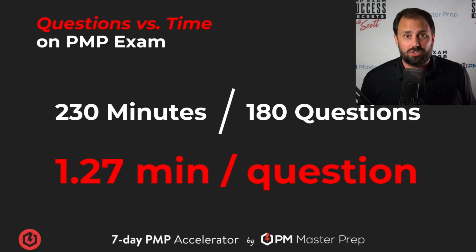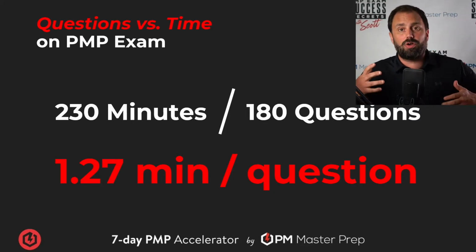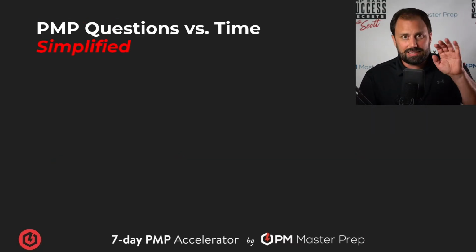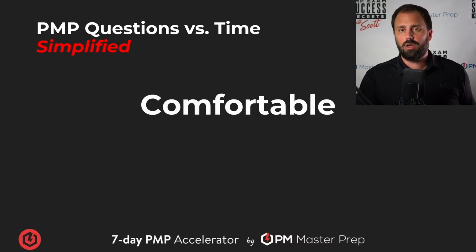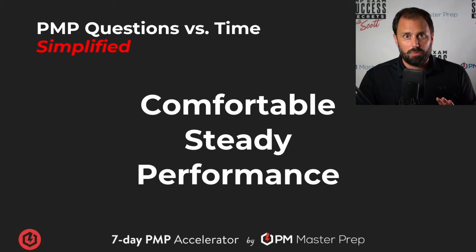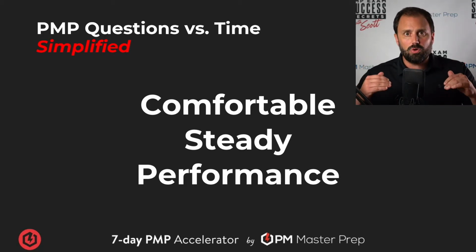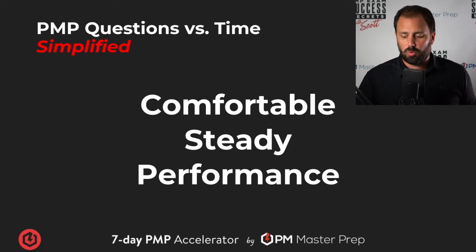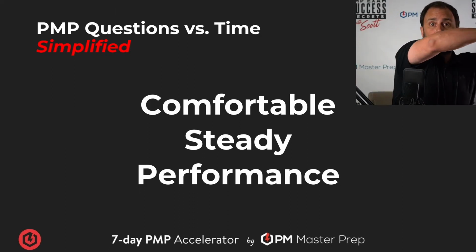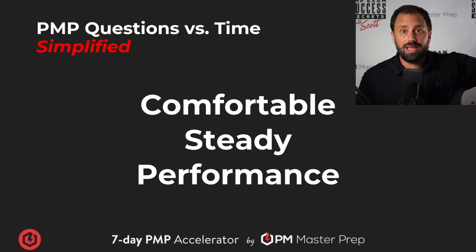Pacing is what matters. We are runners in a sense. Not sprinters, we're marathon runners or mid-distance runners, if you will. We got to have that pace down. So let me simplify things for you. That's what we try to do here. You got to operate with a comfortable, steady performance level. That's what we want. You're not going to come in hard charging to the exam. No. Comfortable, steady performance is what we're looking for. And it doesn't start in the exam. You've got to start this way early in the preparation.